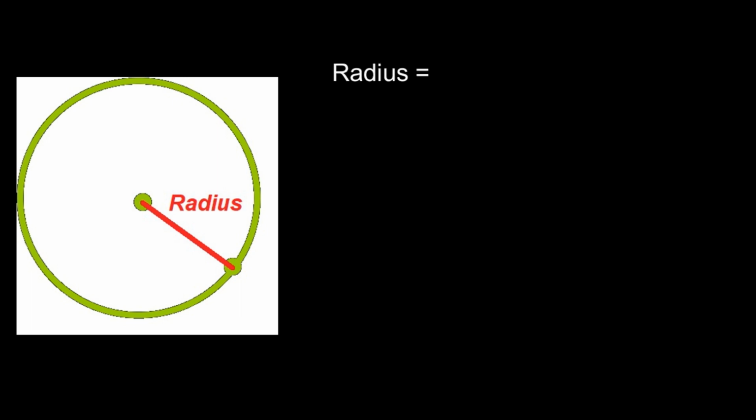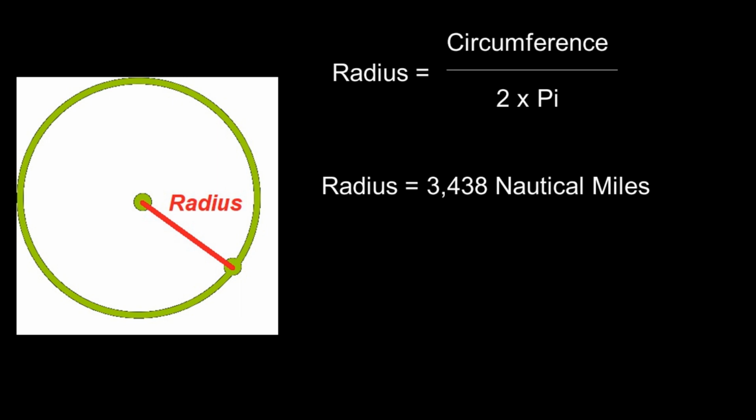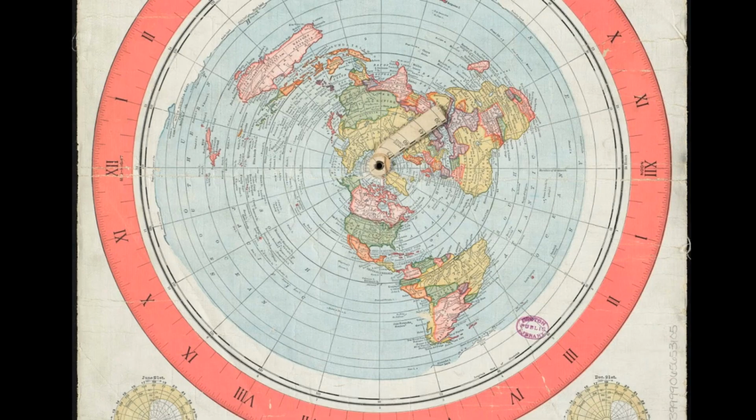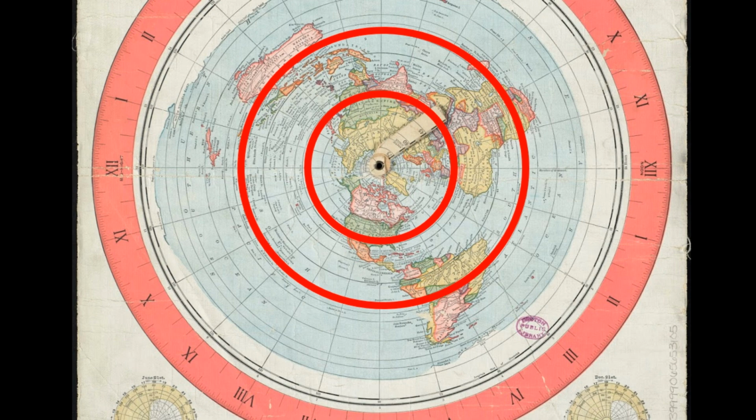A circle with a circumference of 21,600 nautical miles has a radius of 3,438 nautical miles. So how many degrees on a map is that? Well, we know there are 60 nautical miles per degree, so that radius is around 57 degrees. And that's the problem for flat earthers. On the Gleason's map, you have to put the real life equator at 57 degrees from the North Pole. That puts Florida on the equator. And the equator is only halfway. Another 57 degrees and the edge of the Earth is at the top of Australia.